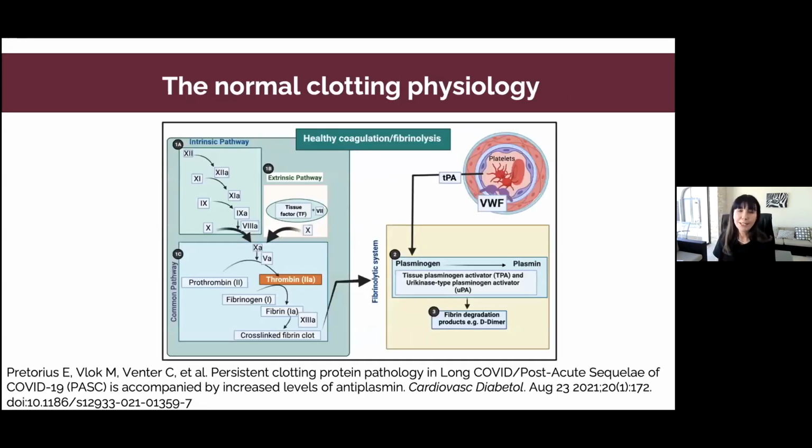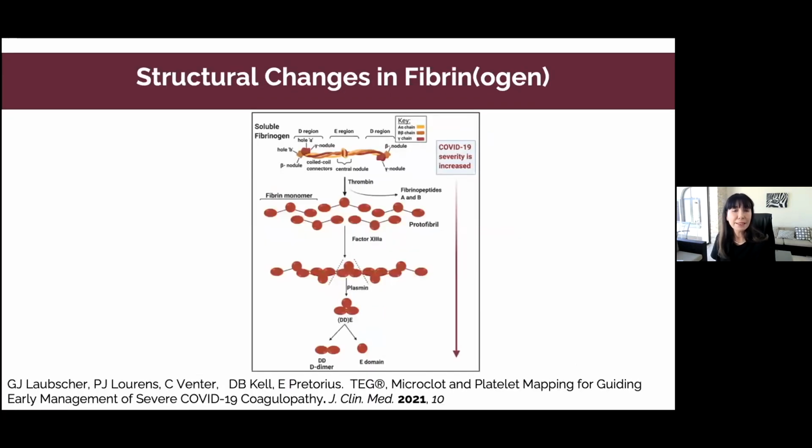You might be familiar with the clotting pathways. Normal clotting not only involves the enzymatic pathway, culminating in the formation of fibrin, but also platelet activation. Also important is the process of fibrinolysis, or breaking down of blood clots when they form. Here is a cartoon that depicts the progression and severity of acute COVID-19 disease and what happens to fibrinogen. In a healthy individual, fibrinogen is soluble. The structure of soluble fibrinogen changes to form fibrin-containing microclots, and the action of thrombin and the formation of D-dimer are pathological, where D-dimer levels are increased in very ill patients.